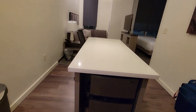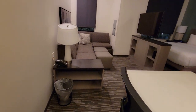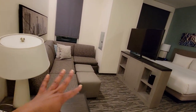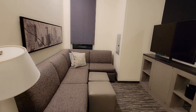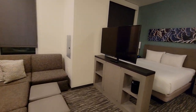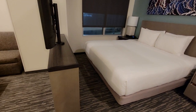Over here is the sitting area. So they have this room set up like a studio apartment. This area right here has a pull-out couch option, so that is where you can have extra sleeping area. And on the other side is the main sleeping area, which has the main full-size bed here.